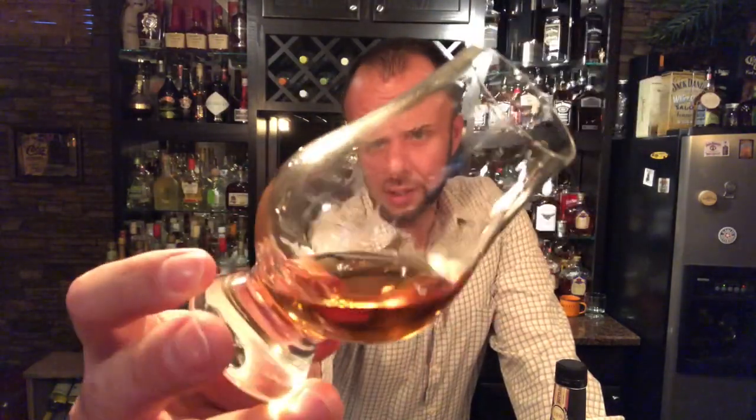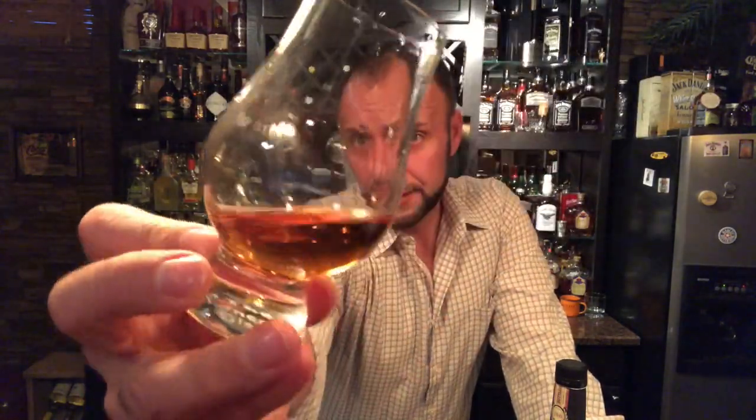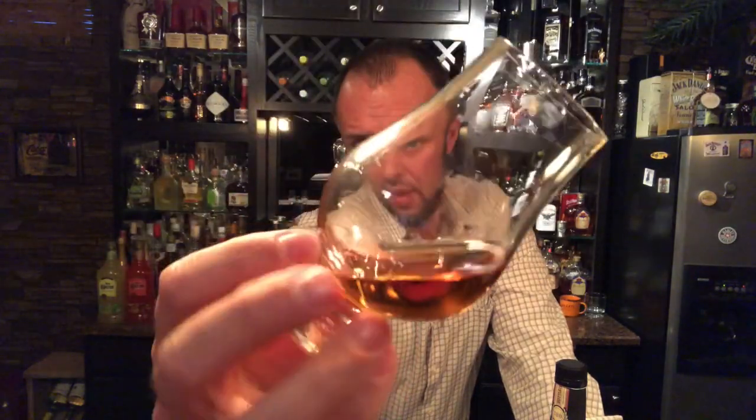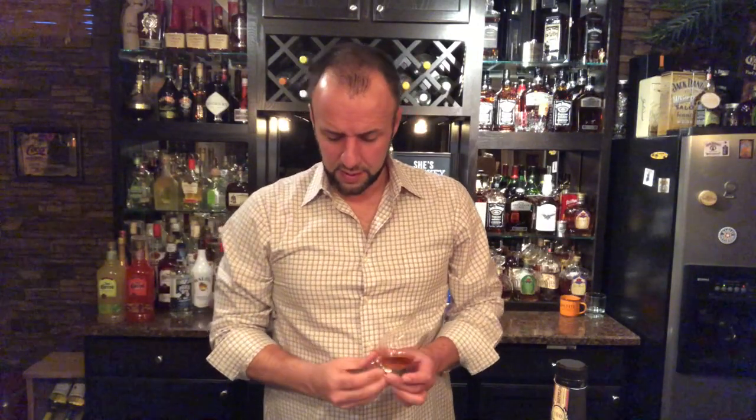So like with most bourbons, natural color. This is a little bit darker than say the E.H. Taylor that I recently did. Almost a dark caramel or light mahogany color. We get a little swirl around the glass. And I want to get to the nose, which I was incredibly impressed with. So on the nose.